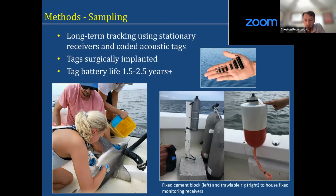And then we had two anchor designs. One was just a fixed cement block and a PVC pipe, moored to the bottom, with a buoy up to the surface, so we could go by boat, pull it up, unclip it, download the data and perform maintenance. And then we had a fixed monitoring receiver in this bullet float that was anchored to the bottom. There was no buoy going to the surface here. We had to dive on these to retrieve them, and this was because of shrimp trawling. So we had to design a receiver anchor that could be trawled over. The idea is that these fold down as a trawl goes over them, and they pop back up.